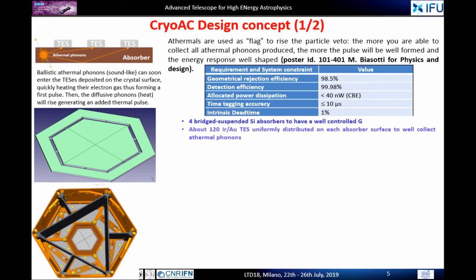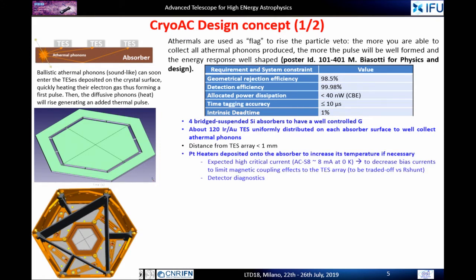At present the concept is constituted by four trapezoidal silicon absorber pixels connected to a silicon rim by silicon beams realizing the thermal conductance. We also have deposited platinum heaters on board, because it could be a point to be verified during the DM integration at the chipset level with the TES array from Goddard inside the FPA produced by Hezron. What is the coupling effect between the two detectors? It is also interesting for diagnostics.